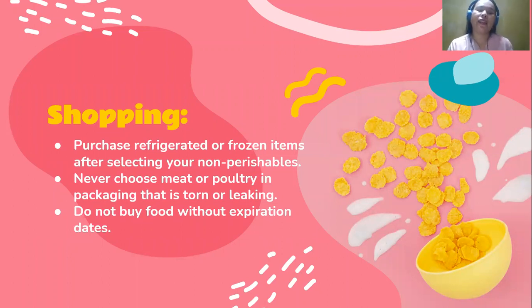Next, never choose meat or poultry in packaging that is torn or leaking. Always check if the packaging is still sealed and safe. Do not buy food without an expiration date, because the expiration date will be your guide in storing and cooking your food.